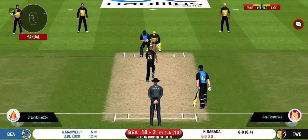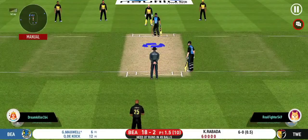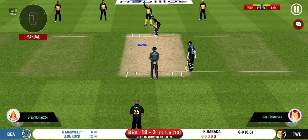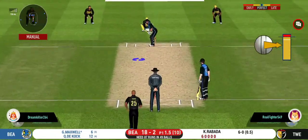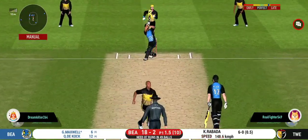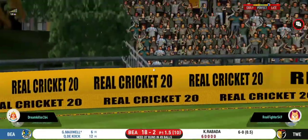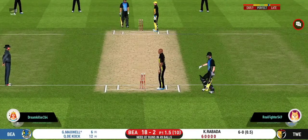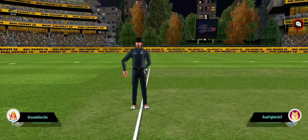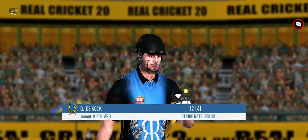That has made some serious damage. Looks like there will be a lot of slow balls coming. Nudges it for a single. Brilliant pick up and throw, and that looks out. Has to walk back to the pavilion.